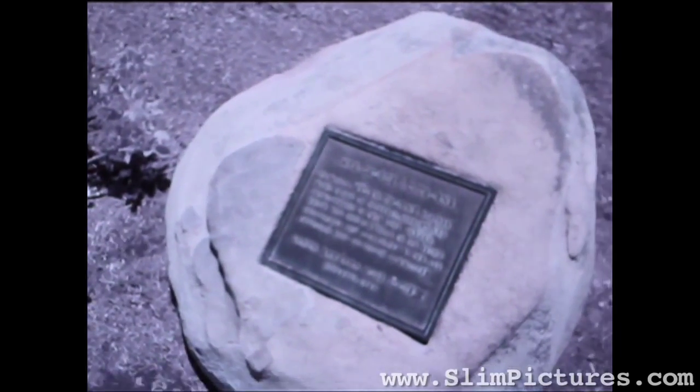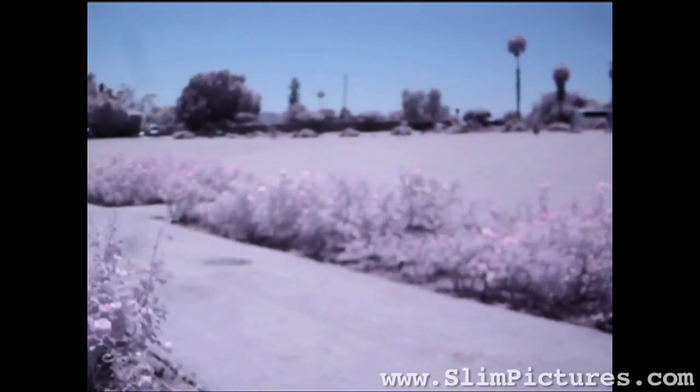Gotta love the irony that this woman is remembered here. Yeah, for being a great rose grower. I was just thinking, as opposed to the hundreds of Indians that were unceremoniously put to rest here. We're not sad about it.